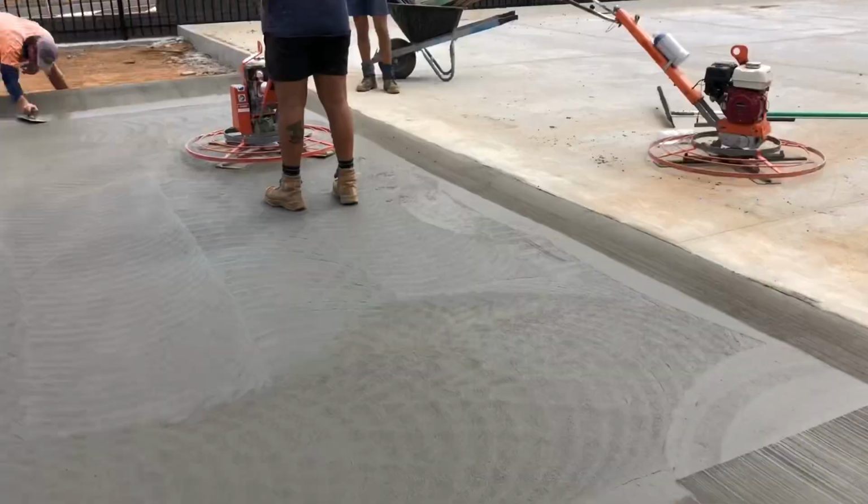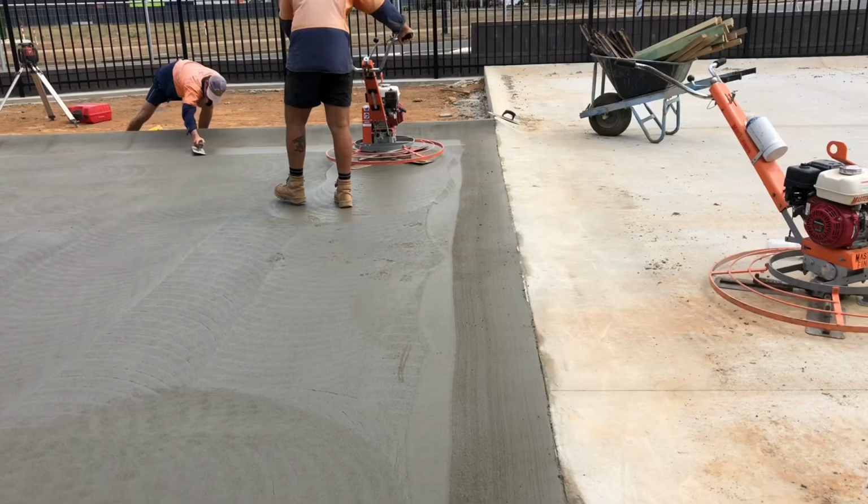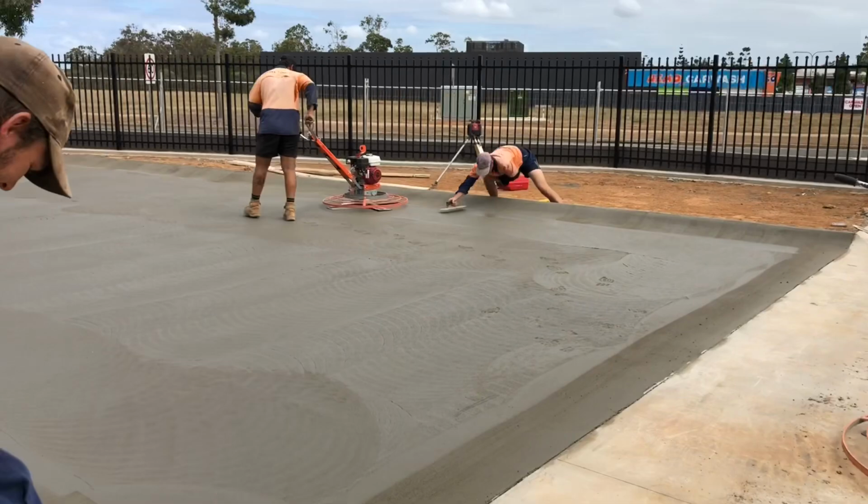Alright, we've got to cut up. Broomed a little bit on the edges there. Broomed a little bit here on the edges. I'm through the middle, hopefully. Whoa, nearly got me. Yeah, you missed. Nice.